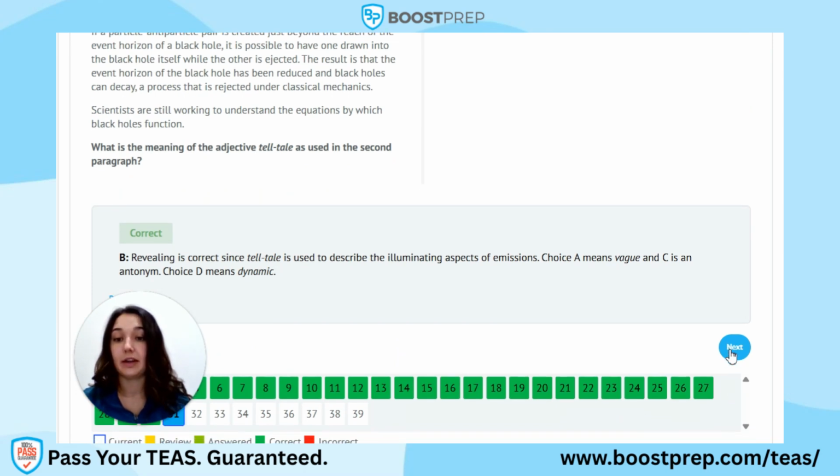Correct answer is B, revealing. Since telltale is used to describe the illuminating aspects of emissions, choice A means vague, and C is an antonym. Choice D means dynamic.